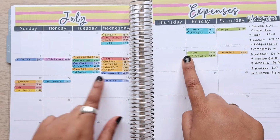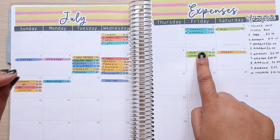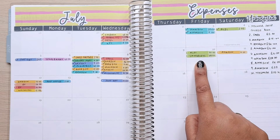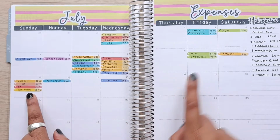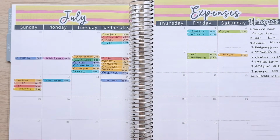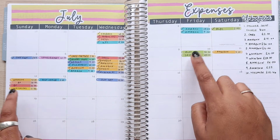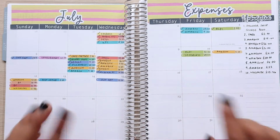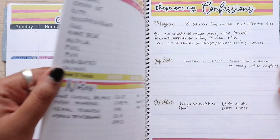Now you can see the last time we checked in was Thursday, I believe, and then we finally went grocery shopping on the Friday, spent quite a bit of money, and it is Thursday today, so we've got a couple of transactions. So what we're going to do now is add up all of the same colours which represent a category, and then total it up and put it into the actual check-in page.